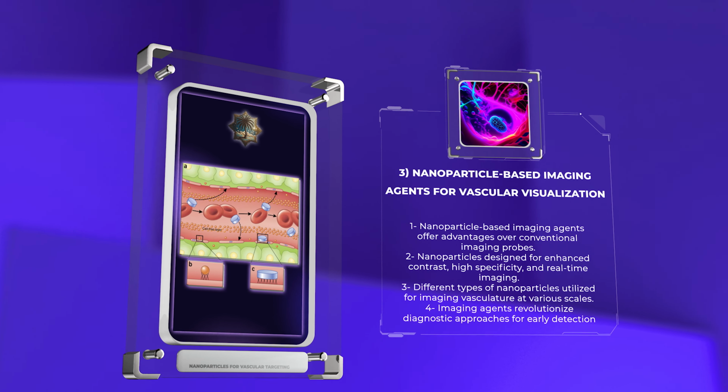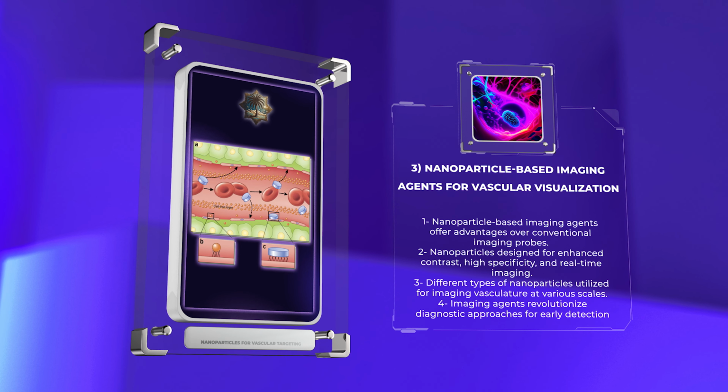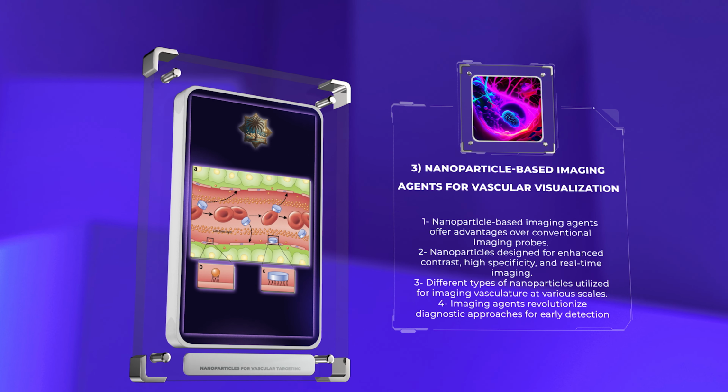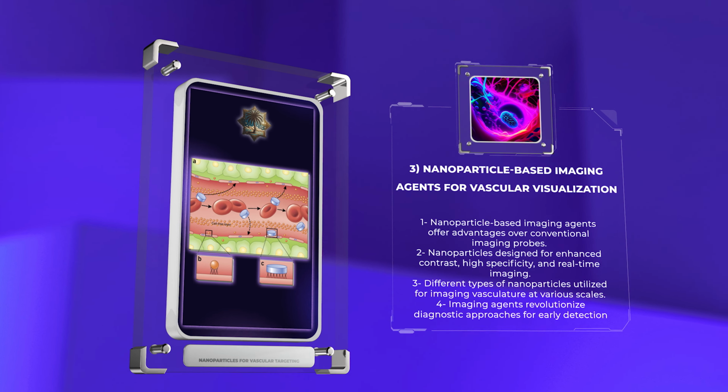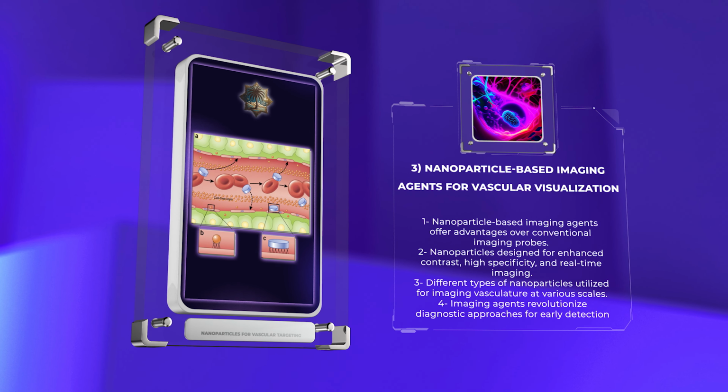Different types of nanoparticles, including quantum dots, iron oxide nanoparticles, and gold nanoparticles, have been utilized for imaging vasculature at various scales, from macroscopic to cellular levels. The development of such imaging agents has revolutionized diagnostic approaches, enabling early detection and accurate characterization of vascular abnormalities.